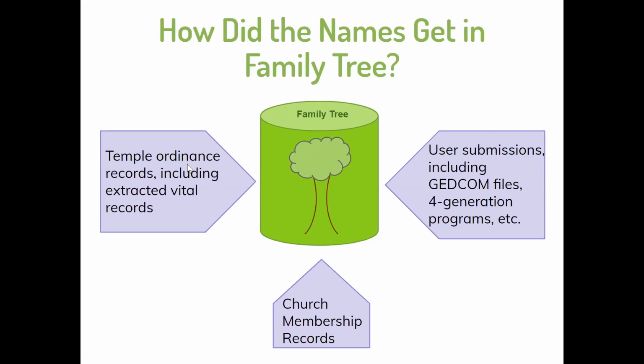So for instance, who supplied the names for temple work to be done? Well, ordinary members of the church. Who did the extraction? Volunteers, ordinary people. Who gave the information to the ward clerk that ended up on the church membership record? Ordinary people. I even asked one of my friends one time whose husband was a ward clerk, I said, suppose you have a new baby or you move into a ward, or maybe you're a convert and get baptized.